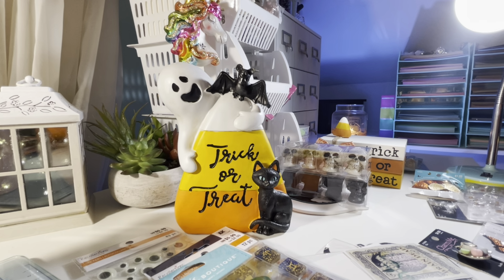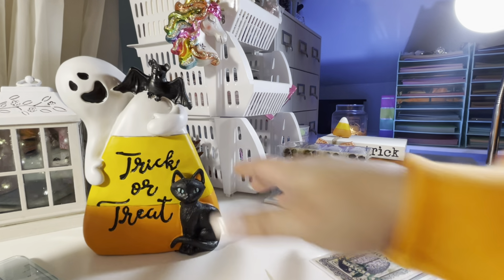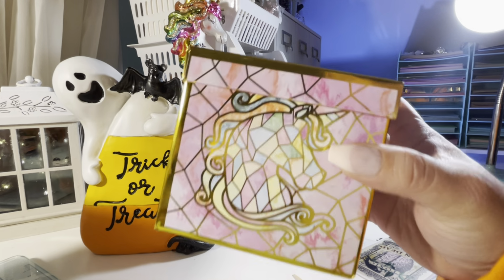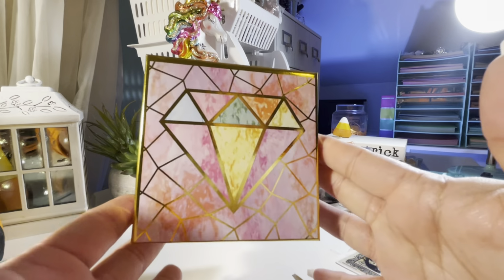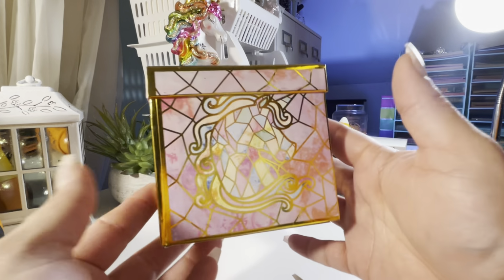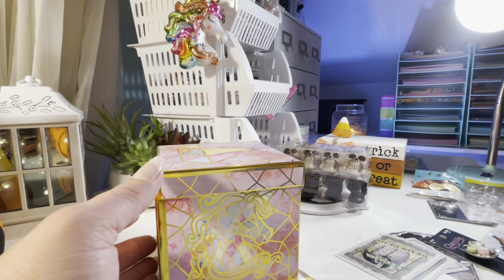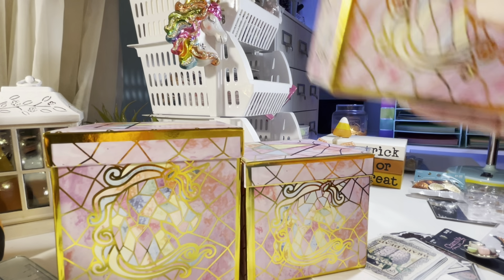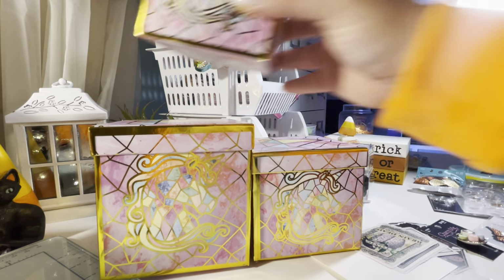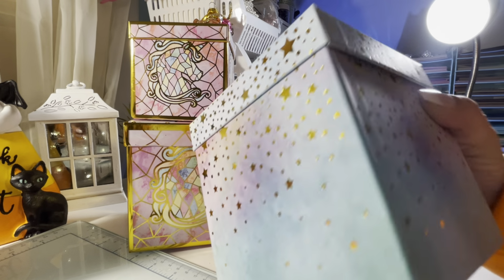And then I seen these boxes and I fell in love with these boxes. They're so cute for all my unicorn lovers. They have these gift boxes at Dollar Tree. There's the top. Isn't that cute? Kind of like a stained glass. The colors are so pretty. So I bought the large, medium, and small in this one. And then I bought one of this one. It just has gold stars.